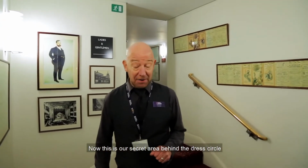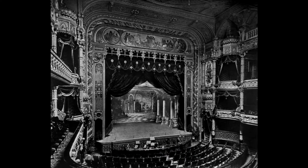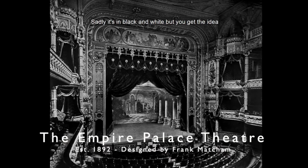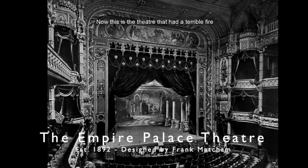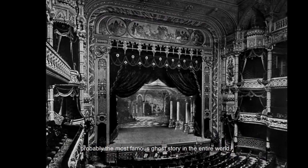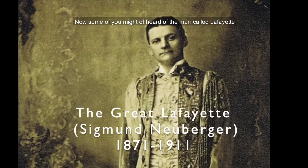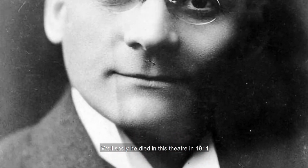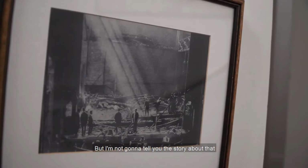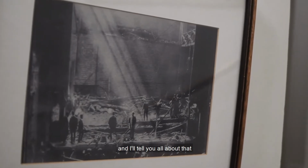Now, this is our secret area behind the dress circle. But if you have a look at this photograph here, this is the Matcham Theatre. Sadly, it's in black and white, but you get the idea. This is the theatre that had a terrible fire, and probably the most famous ghost story in the entire world is in this theatre. Some of you might have heard of the man called Lafayette, the great Lafayette. He was a lauded illusionist. Well, sadly, he died in this theatre in 1911. But I'm not going to tell you the story about that because it would take me forever. So you have to come on a tour and I'll tell you all about that.